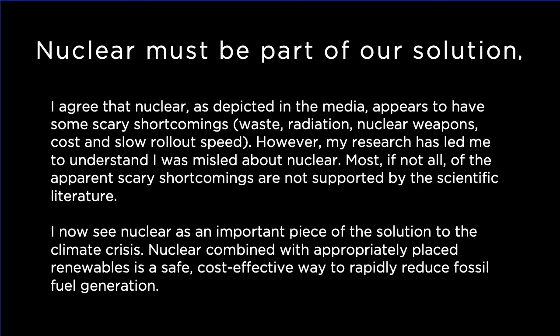And I agree that nuclear, as depicted in the media, appears to have some scary shortcomings: waste, radiation, nuclear weapons, cost and slow rollout speed. However, my research has led me to understand I was misled about nuclear, and most, if not all, of the apparent scary shortcomings are not supported by the scientific literature. I now see nuclear as an important piece of the solution to the climate crisis, and nuclear combined with appropriately placed renewables is a safe, cost-effective way to rapidly reduce fossil fuel generation.